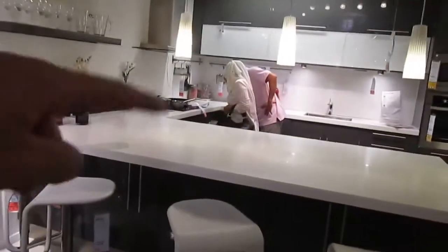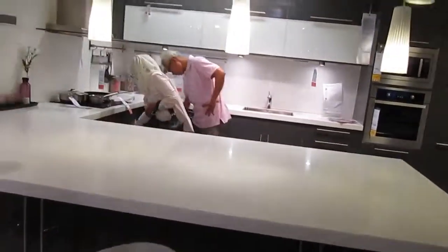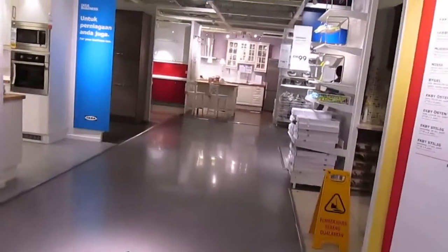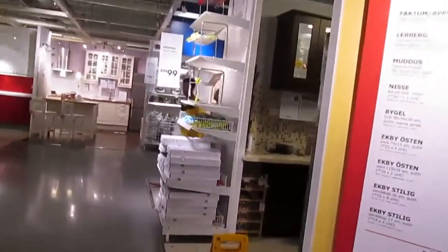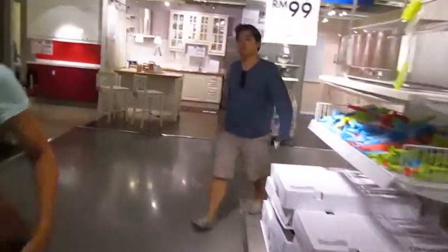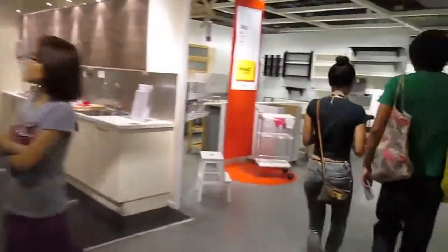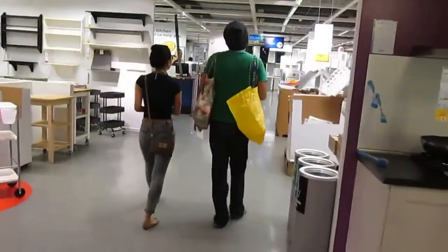Actually, I like this one here. This is a very huge table-ish thingy. I like it. If you have a very big open air type of kitchen that's connected to the living room, then it's okay to get that big kitchen table. Let's see, what else do they have?